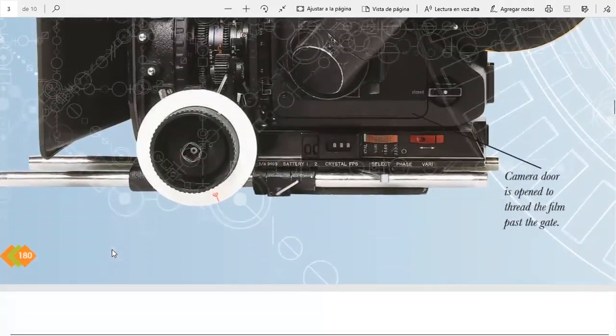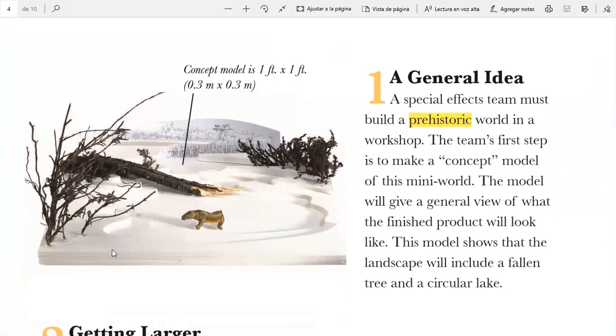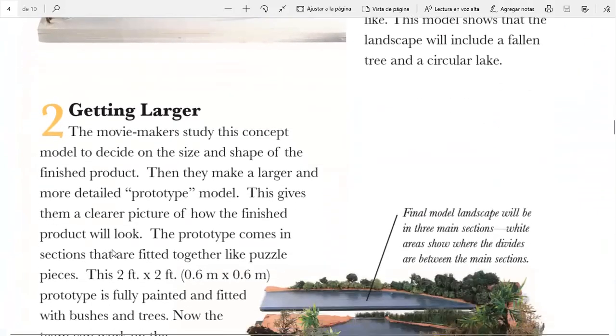1. A general idea. A special effects team must build a prehistoric world in a workshop. The team's first step is to make a concept model of this mini world. The model will give a general view of what the finished product will look like. This model shows that the landscape will include a fallen tree and a circular lake.